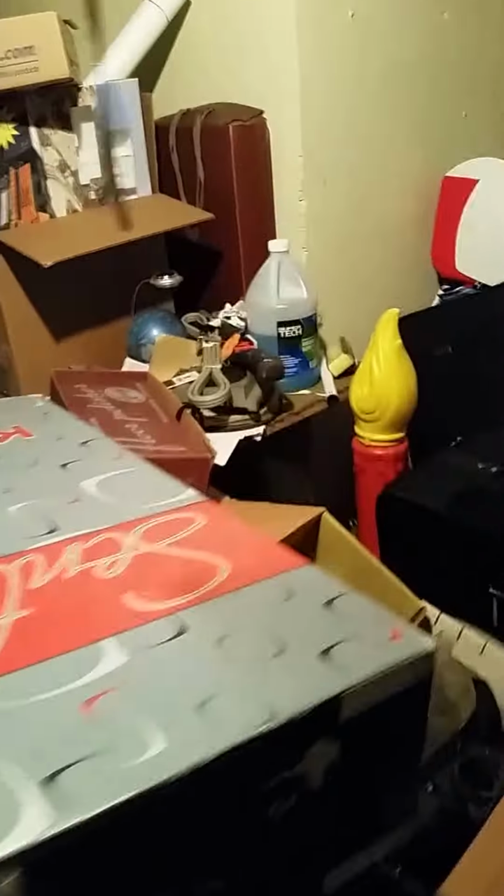Off to the side, this is a Vornado fan for a window. It's a windowsill fan. And then right here is a 1930s or early 40s Maytag gasoline engine for their wringer washers. I have a lot of projects that I need to do, but I need to pick and choose.